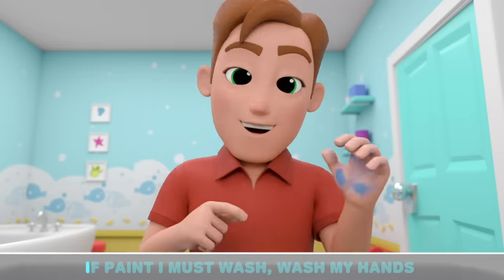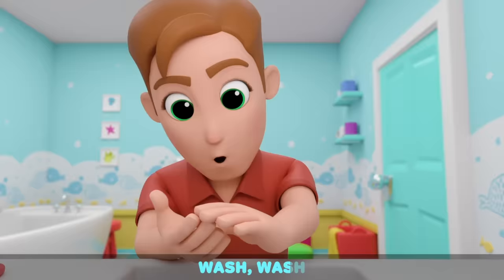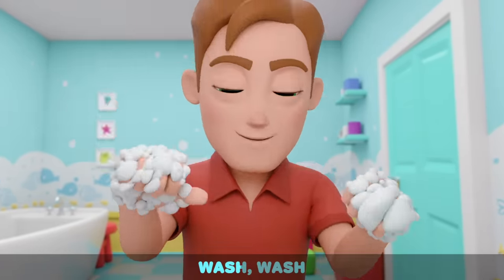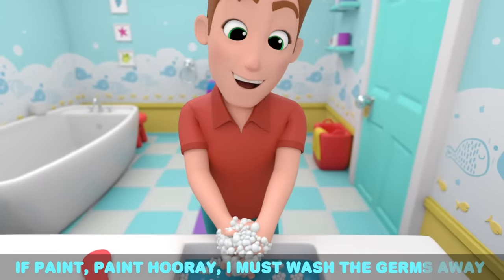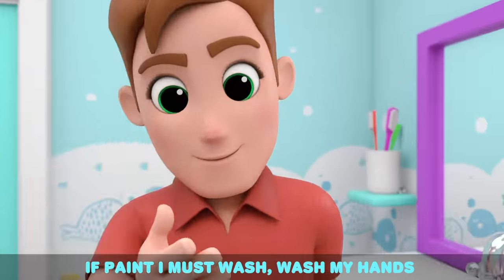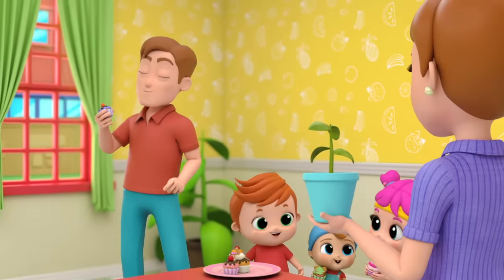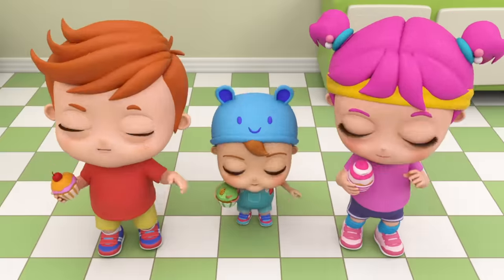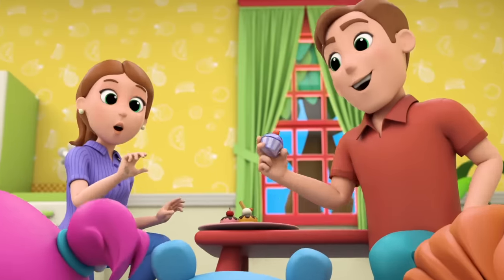Wash, wash. If I paint, I must wash my hands. Wash, wash. If I paint, hooray, I must wash the germs away. If I paint, I must wash my hands. Wash, wash. Oh! Mom! Wash, wash!